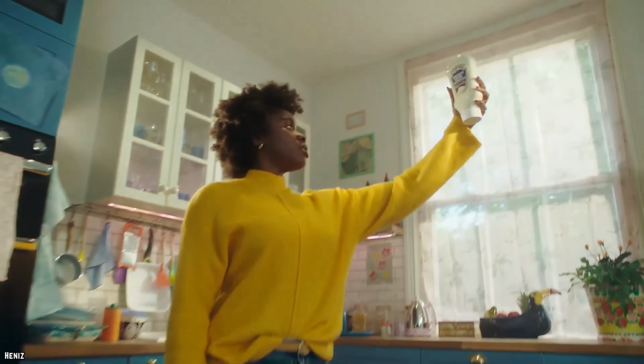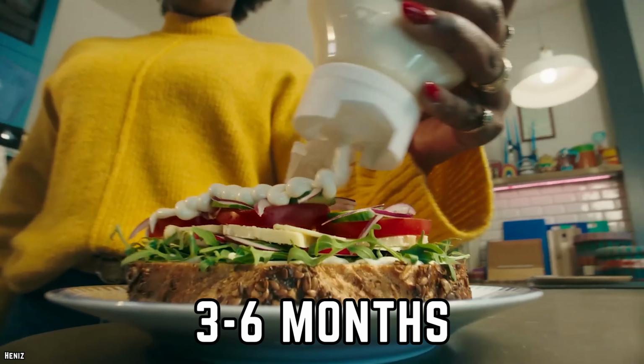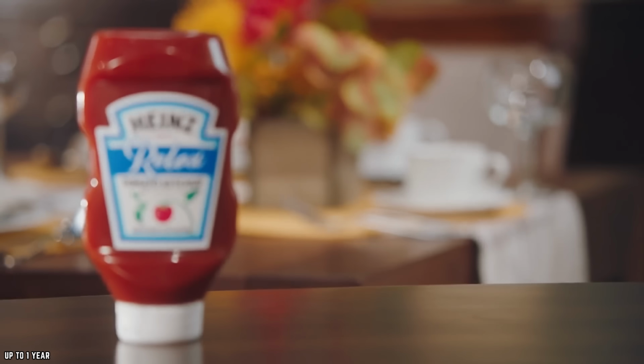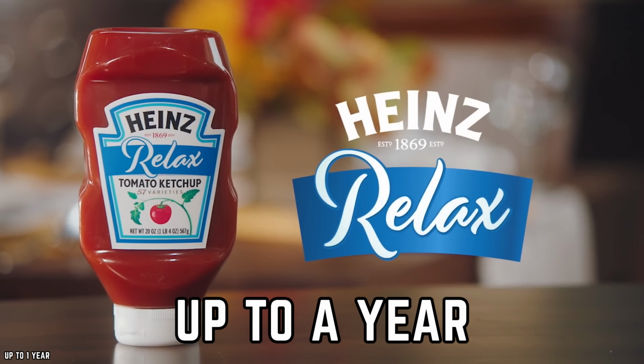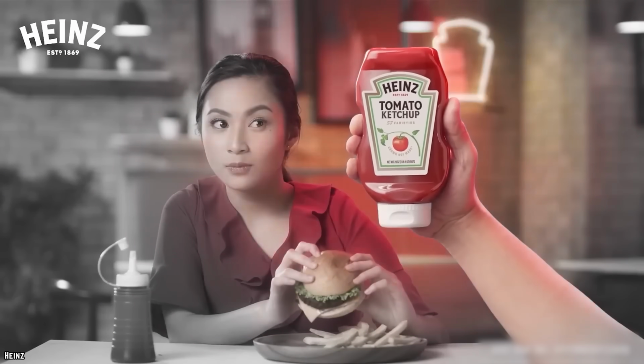Mayo, for example, is good for 3 to 6 months if it's just sitting unopened in your pantry, but it's only good for around 2 months in the fridge once the seal's been broken. Ketchup, on the other hand, will be good for almost a year unopened, but will start to seriously lose color and flavor in half that time after it's been cracked open.